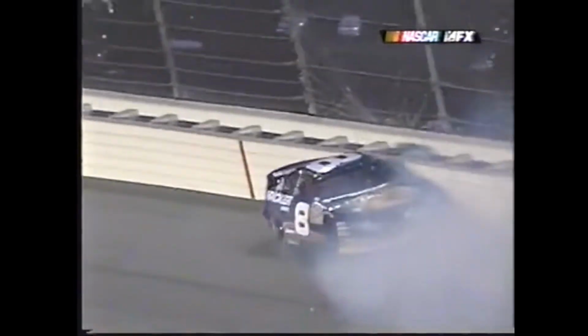Exactly. It's an instinct, and unless you've got a lot of practice, it's hard to think about turning those wheels to the left. It started happening where it happened, DW, about the middle of the backstretch, and he just kissed the wall with the right rear.